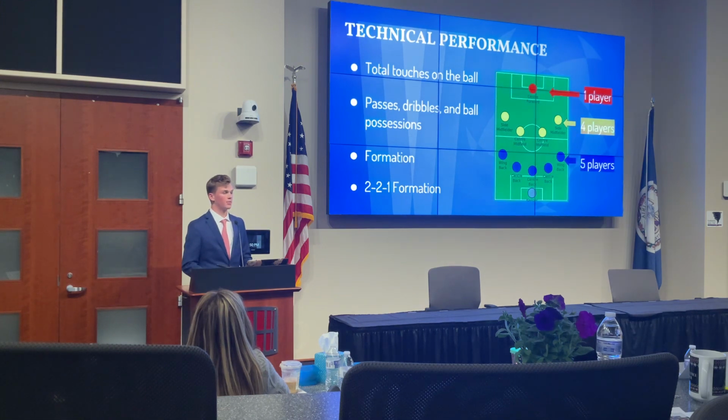Through my research, I was able to identify 3 types of performance categories, which were technical, tactical, and physical. Previous literature has tested the effects of various environmental conditions on technical, tactical, and physical performances. There is a gap in the literature pertaining to the quality of a soccer field and how it affects any of these 3 categories, which is what drove me to conduct my study. Due to its simplicity and reliability, I chose to study technical performance.